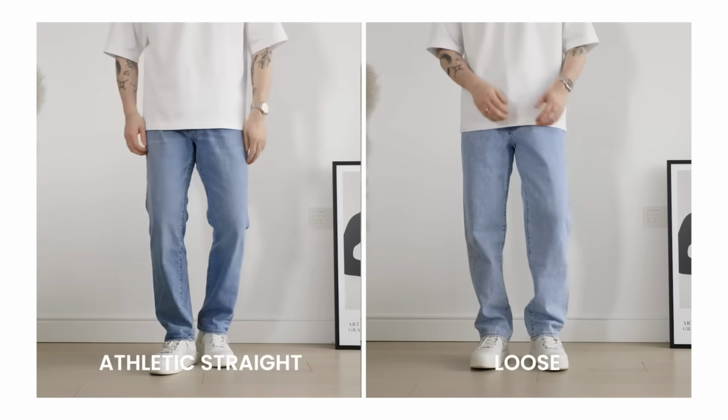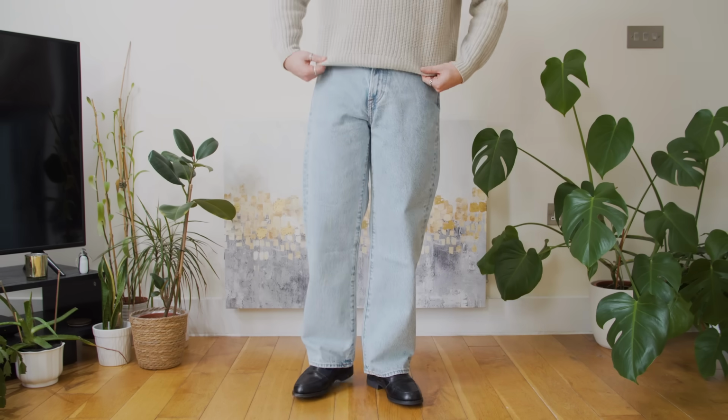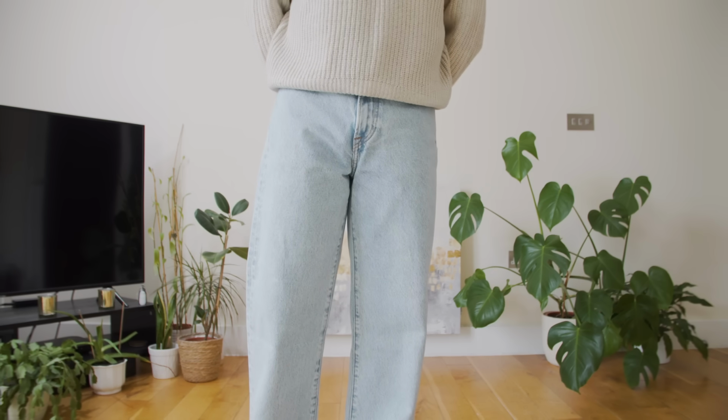Next up, a great indicator of a brand's quality, at least in my mind, is their denim selection. I know Tim is a big fan of Abercrombie's legwear range, from their jeans to their tailored trousers, so with this in mind, I picked up these baggy jeans in this lovely light blue wash. I went for a 29-inch waist with a 30 length, and these come in at a very reasonable 75 quid.